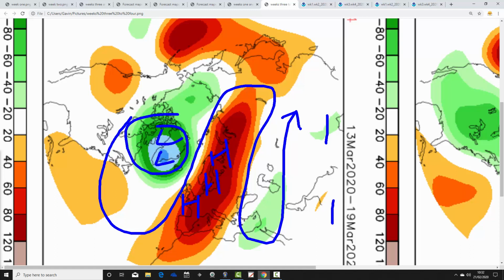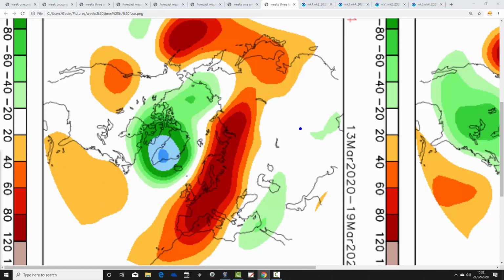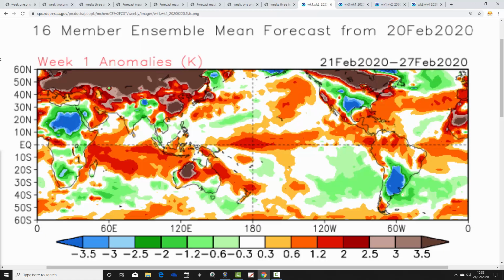Could be quite cold again, still at night, but certainly by day, quite spring-like, and crucially, and importantly, after such a wet winter, would be a lot drier as well, I think. Let's have a look at the temperature anomalies for the next 4 weeks. So week 1, 21st of February to 27th, near normal for Scotland, above average for England and Wales.